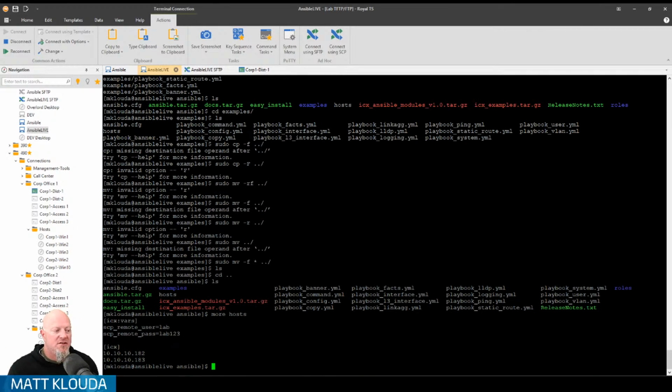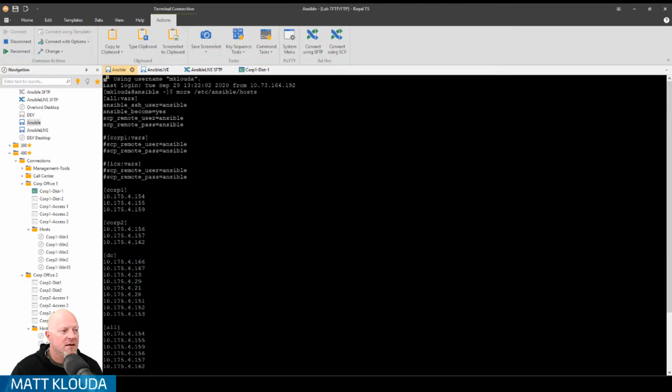And what we have here is just a stock default host file, and it's fine. But the server I tested this on, I already built this host file out, so I'm going to use this one because I had a little bit more success with it. I'm just going to change some things with it.